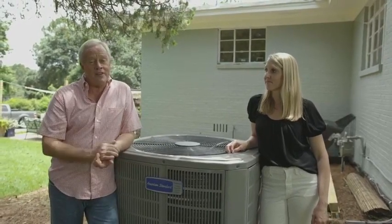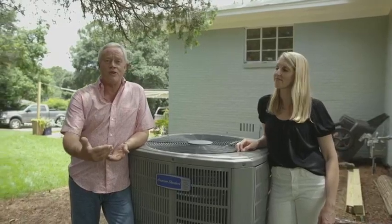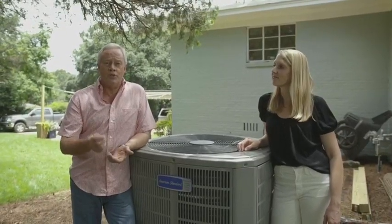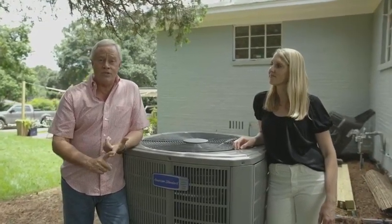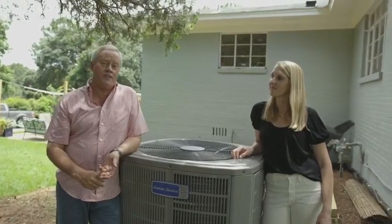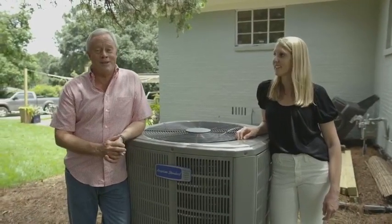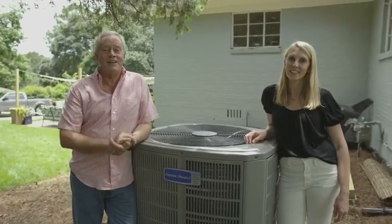Because when you're faced with that, that is a very, very important thing, that you work with the professionals at American Standard to really look at the size of the unit and to make sure you're getting exactly what you want. Because if you get one that's too big, it's going to work overtime. Doesn't do anyone any good. And bigger is not better. You want one that's the exact size that's needed.